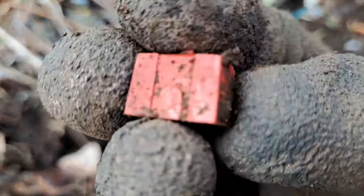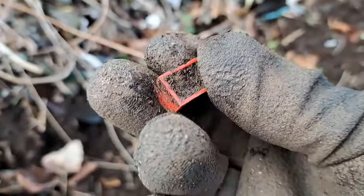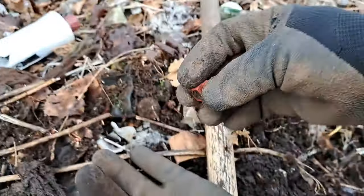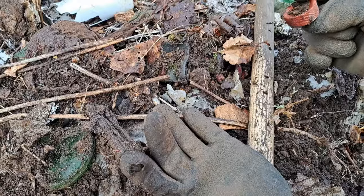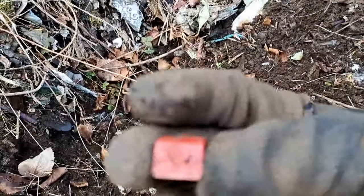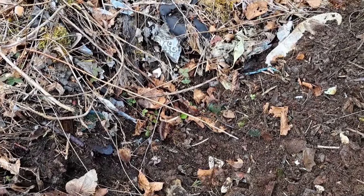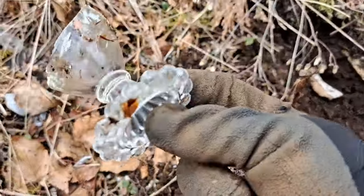So, here just came out, folks. I say that is a Monopoly game piece, one of the hotels. Yeah, all right. Let's see what else we can get out of this spot here. I don't normally dig this little dump here because the stuff's a little more modern than I'd like, but once or twice a year I come up and just sort of check it out.